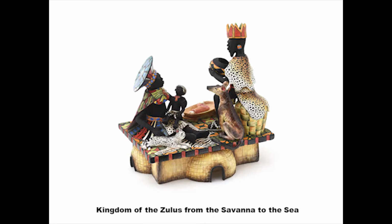This is a royal family Zulu style. We know this from the leopard skin robes that the king is wearing. Only the most often honored chiefs would be allowed to wear leopard skin, who's considered the king of the beasts. So this wonderful little storytelling piece is exploring the traditions of Zulu culture.